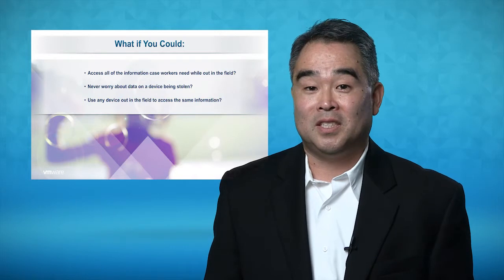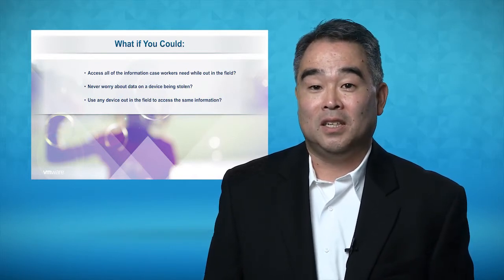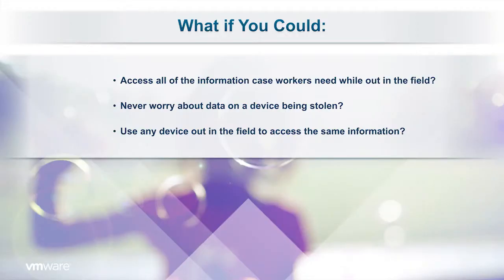So what if you could solve these challenges? What if you could deliver the apps and data that caseworkers need while they're out in the field? What if you didn't have to worry about security and devices being lost or stolen? What if you could deliver the same user experience no matter what device is being used? So to help solve these challenges, VMware has developed the Mobile Caseworker Solution.